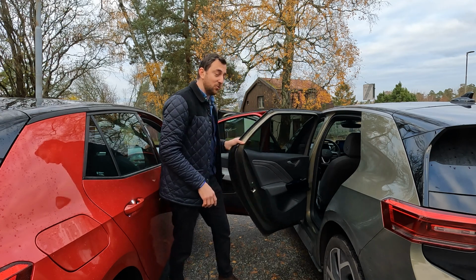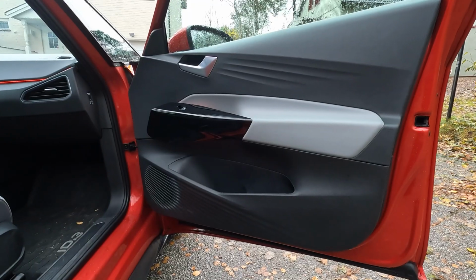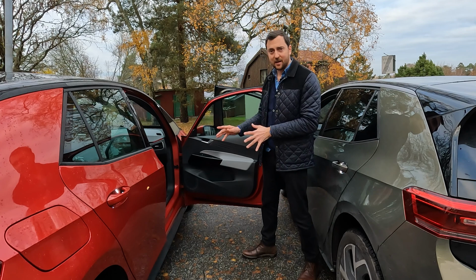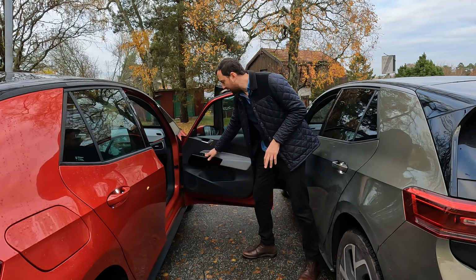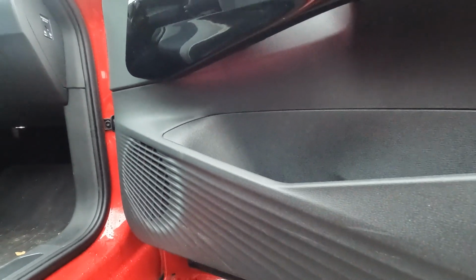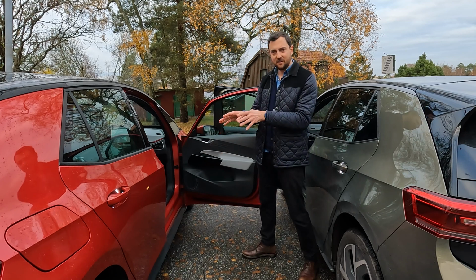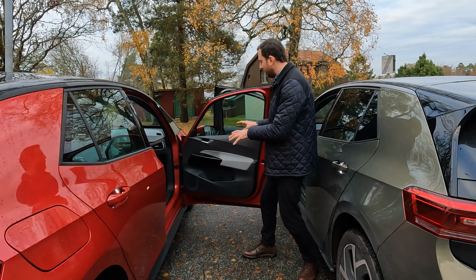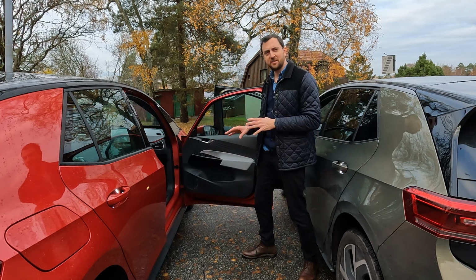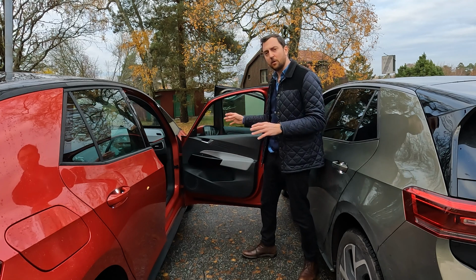Let's move on to the front doors. So as you see here, almost the exact same design as in the rear door. Hard plastic all the way. The whole door is actually covered in hard plastics. The same black piano finish and some soft touch here, but very limited amount of soft touch. The door handle is, as in the back, kind of integrated or molded into the trim of the door. Looks a bit too simple and cheap if you ask me, and the plastics here are actually horrible.